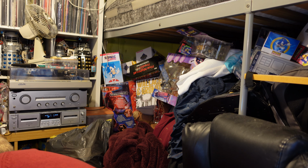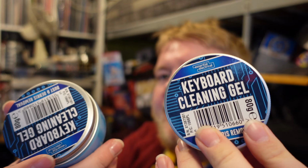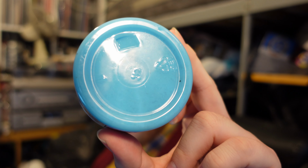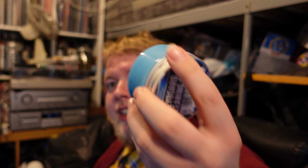I got a couple more of these keyboard gels. I got a couple more because you might remember I got one of these the other day, and this thing does work wonders. I don't know if you can see that on the bottom there. Might be able to just see it there. It does maintain generally all the dirt that it picks up.